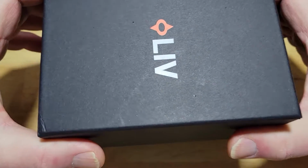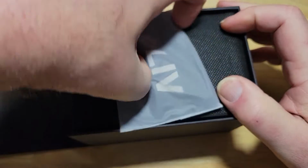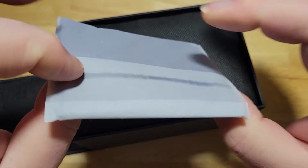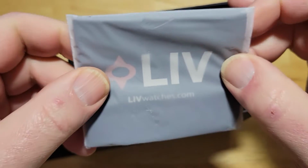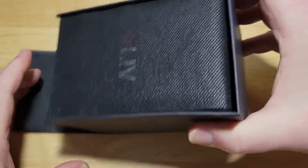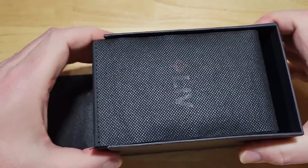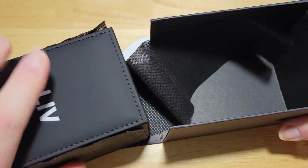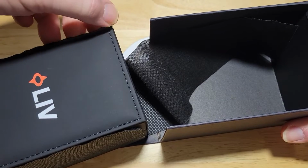So you get an outer watch box here. Open it up. You've got a microfiber cleaning cloth. There you go. I never use these, but a lot of watchmakers include these for some reason, but I never ever use them. But anyway, then you've got the inner watch box, protected by this, I guess, felt or something. Let's open this up. There we go. It covers all sides of the box.